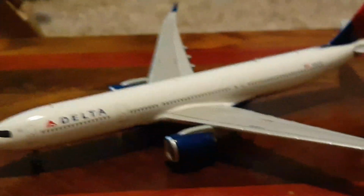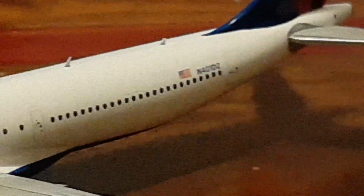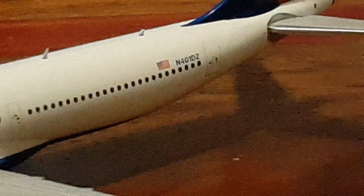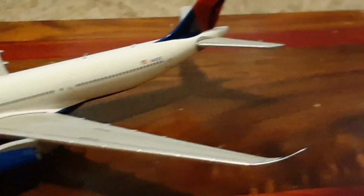We have the red navigation light right there. We have the back antennas. We have the registration and the American flag. The registration is November 401 Delta Zulu. I think it's Zulu. At least then you have the back door.